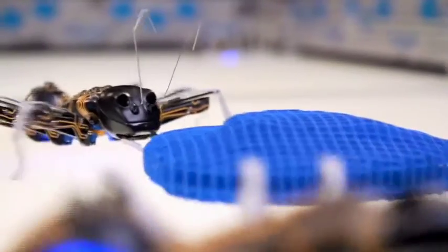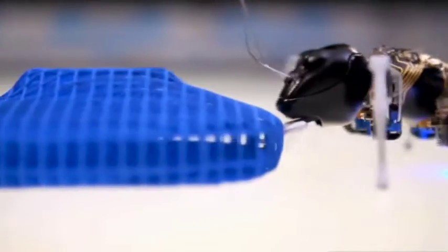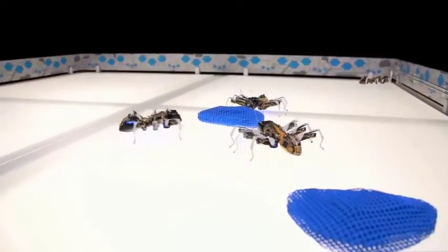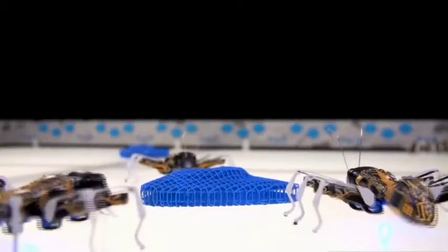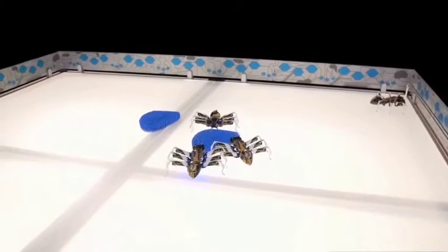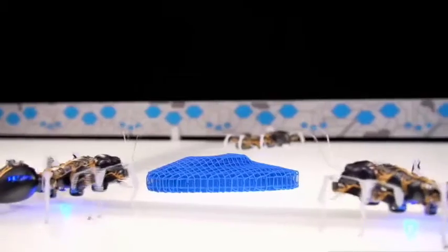These are bionic ants. They were created by the Festo Corporation. Just like real ants, these robot ants work together as a swarm to move objects. We were looking at the collective behavior that we see in nature. Several ants working together to accomplish a very complicated task that could never be accomplished by just one ant. Many ants all doing one task together.